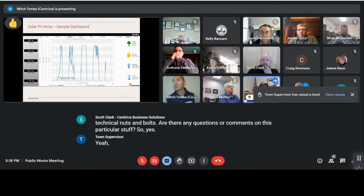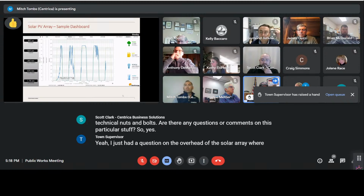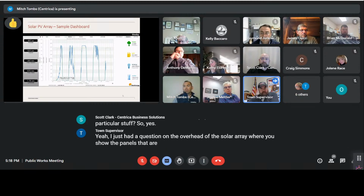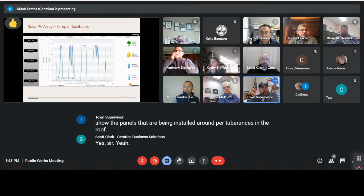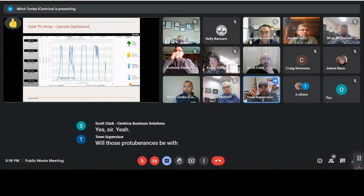Yeah, I just had a question on the overhead of the solar array, where you show the panels that are being installed around protuberances in the roof. Will those protuberances be with the new roof also, or is it just a representation of what would happen on the old roof?